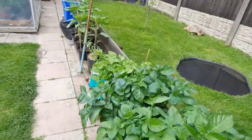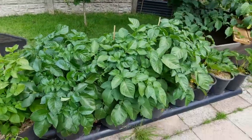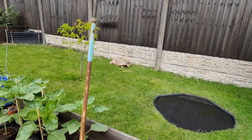What else we got? Obviously these are potatoes for the compost comparison. That's the only space I've got for them. Just put them along that fence, Kane's paddock, because he's out sunning himself over there.